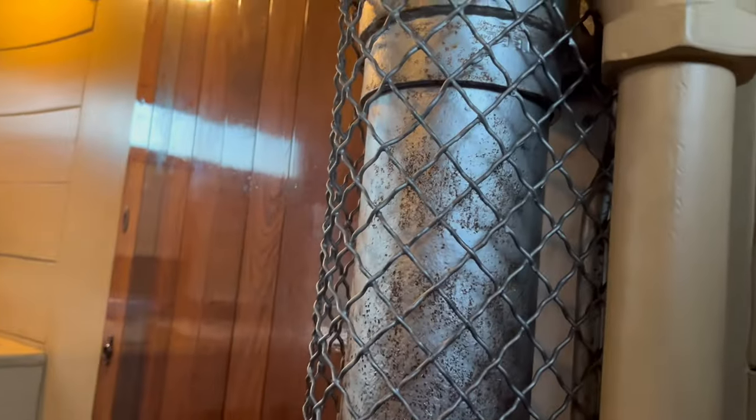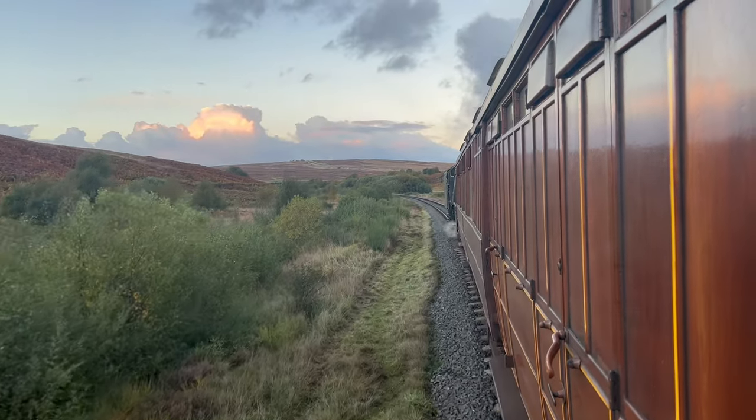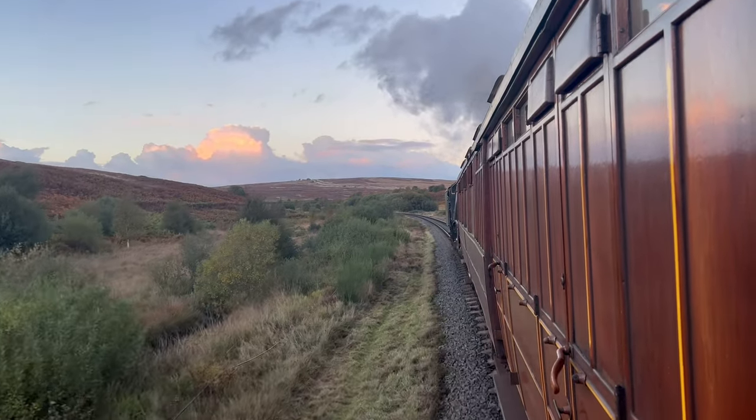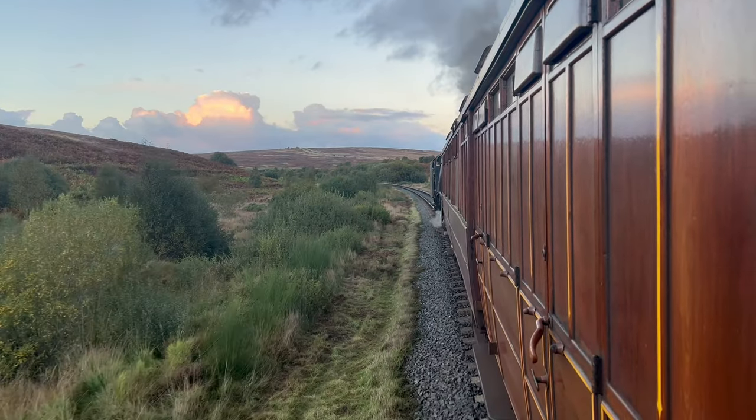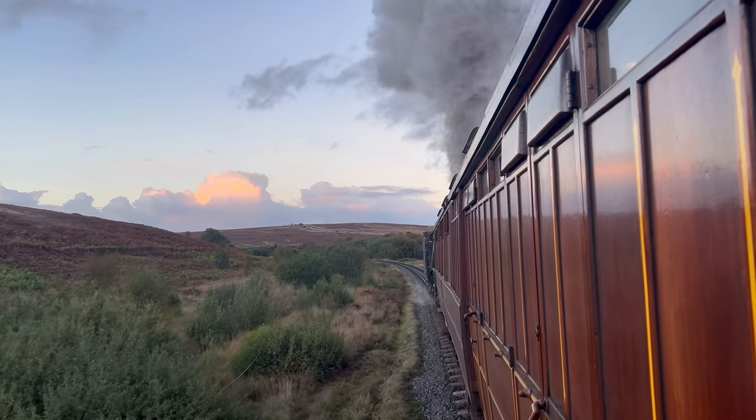That's amazing. So yeah, we're in the guards brake van part. So there we go. Here is that seat. We can sit down in it. Oh yeah. Oh, look, it's nice and warm. I'm not gonna touch it though, because it's gonna be hot. But yeah, let's stick our head out the window. Thank you.